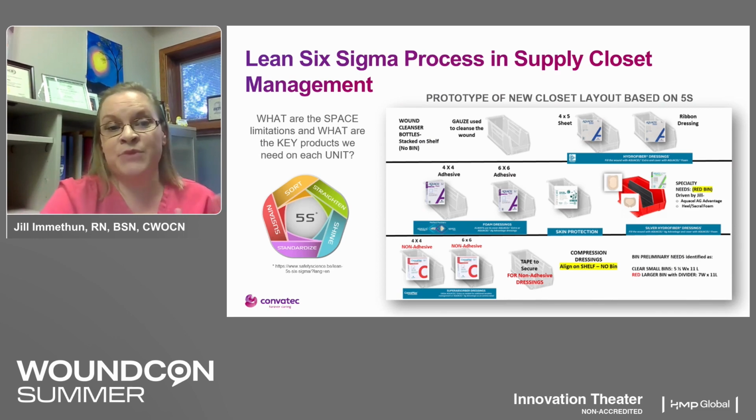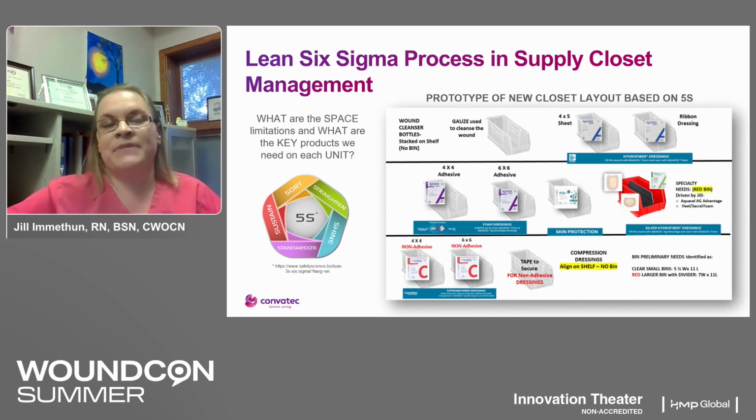So with the Lean Six Sigma process, with the supply closet, this was our prototype. We wanted something that was going to flow in the same order that the nurses would pull off the shelf, in the order that they would do the dressing change. We also had what we considered specialty items that we used a different color bin for, like the Aquacel AG Advantage or those sacral foams that cost more and that we wanted a little more control over.